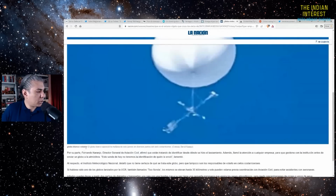Globo blanco volador. El globo blanco apareció la mañana de este jueves en diversos puntos del cielo costaricano, whatever.